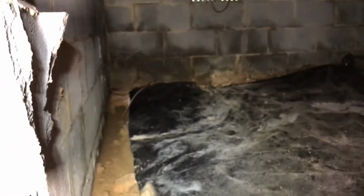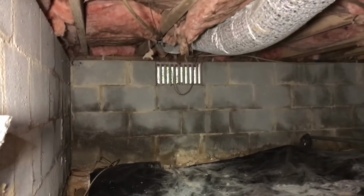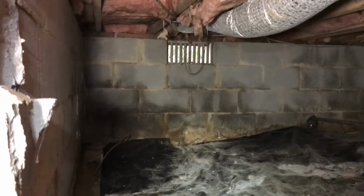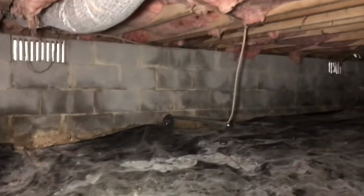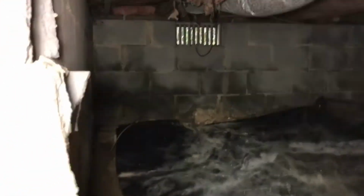Hey buddy, that seems to start over here. See how wet the block is? That crawl space vent is practically at ground level. I'll show you the outside on where that is, but I believe that this is the main source of the bulk water intrusion, which hopefully the diverter stopped.